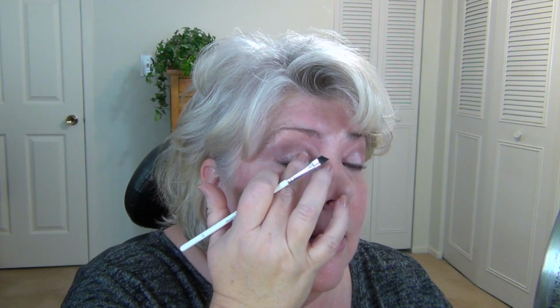And then I'm going to go in with this little skinny detail brush into that dark color, almost like a liner. Very close to the lashes. It's a nice dark color. And for some reason, I just like to tap it in a little bit. Maybe I'll go ahead and do a little blending with this little pencil brush. Oh yeah.